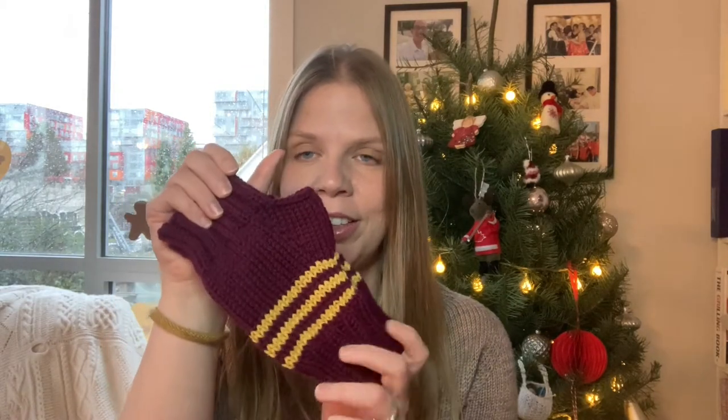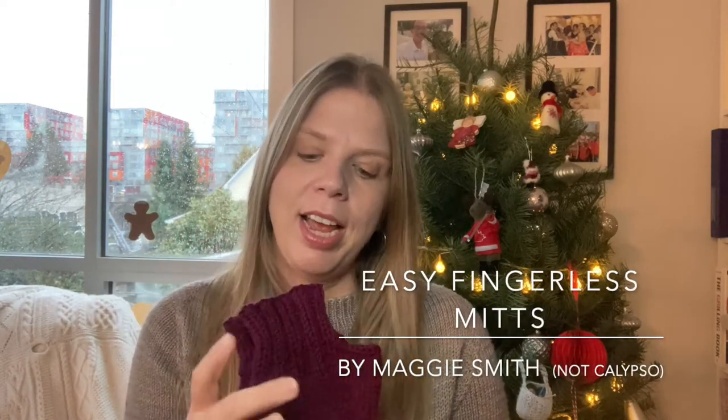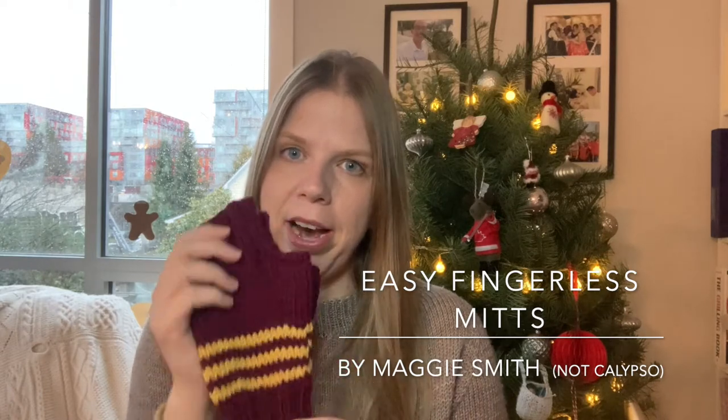The next finished object that I made was actually my most recent finished object, which are the Easy Fingerless Mitts by Calypso Knits, and it is a free pattern. It's a worsted weight. I knit these for my daycare provider as a Christmas present. 2 nights ago, I decided, oh, I'll whip these up in a couple of days probably. Nope, they knit up in literally that night. So it's 4 hours worth of knitting and I have my Christmas gift.